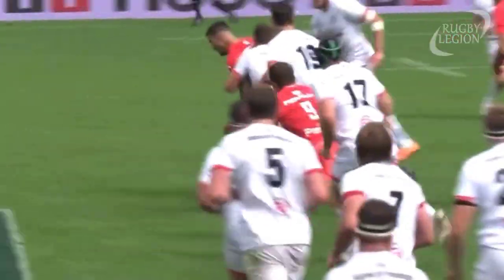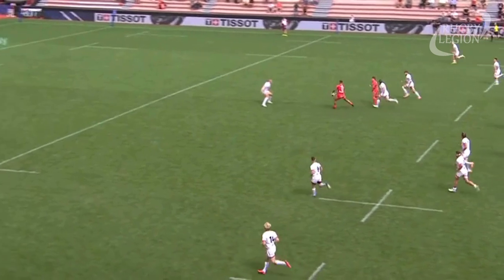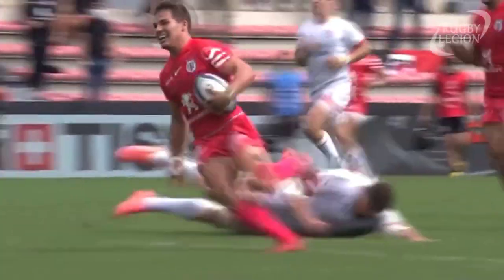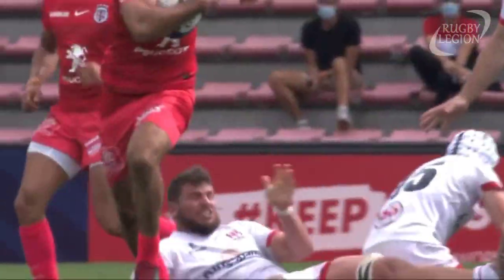Quick ball though for Toulouse, who are trying to accelerate onto the ball here, and Gitoun has done just that. He's even got time to adjust his shorts and get the ball away for Antoine Dupont. Magnificent score from Toulouse.